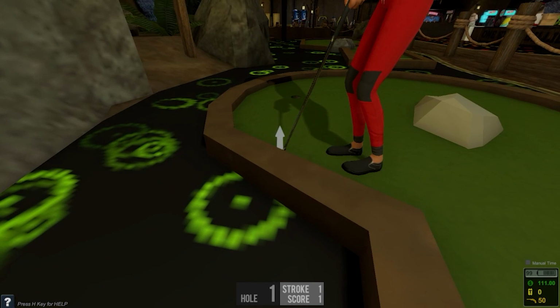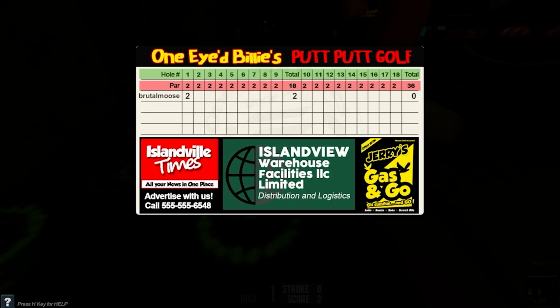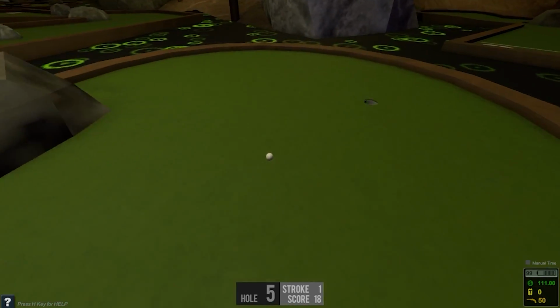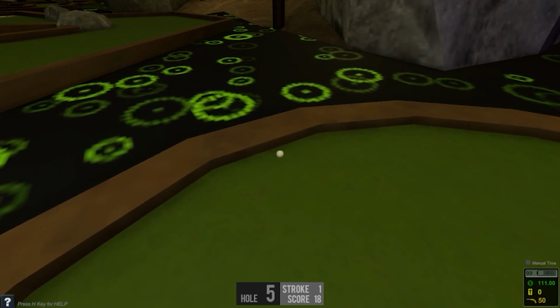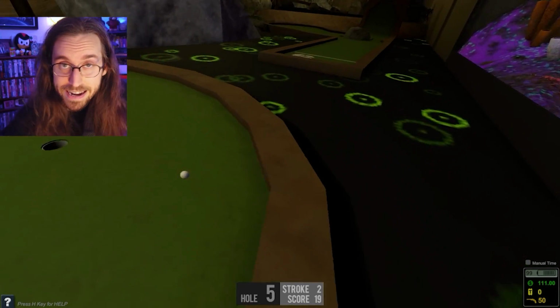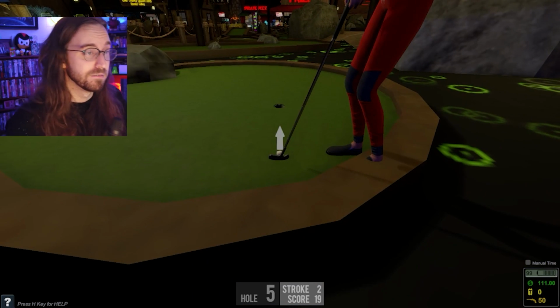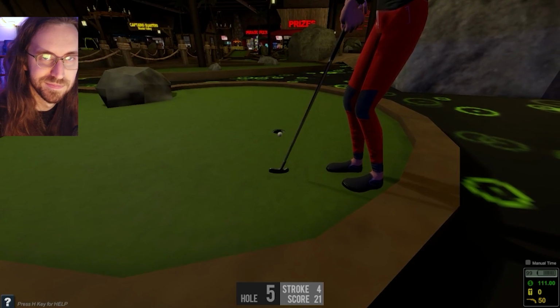I actually really enjoyed the mini golf. I mean, it's very straightforward, very no frills, but it's pretty fun. It reminds me of a GTA golfing diversion or something similar. More of a casual diversion than a really intense, in-depth mini golf experience. I will say that I was very, very bad at it, extremely bad, but it was a lot of fun. A little bit janky, but you know, it's the kind of jank that I like.